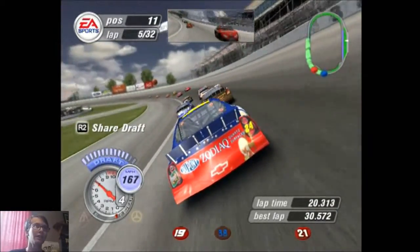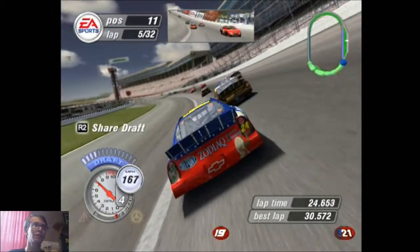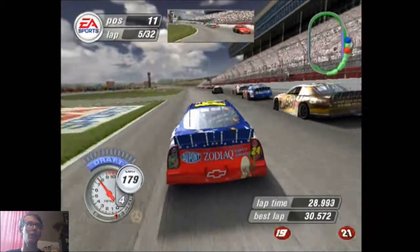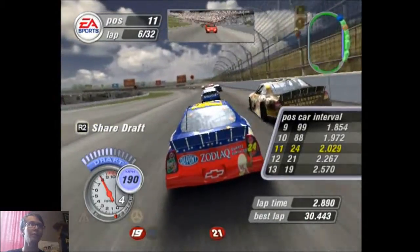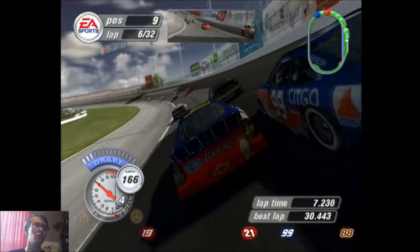Okay, we're back in 11th again. Took us 5 laps to get back to where I started. That's... golly, I feel as if the AI doesn't know where they are on the track sometimes. Dale Jarrett's like, oh wait, I'm in his way. Whoa! Gotta run into the corner that time.